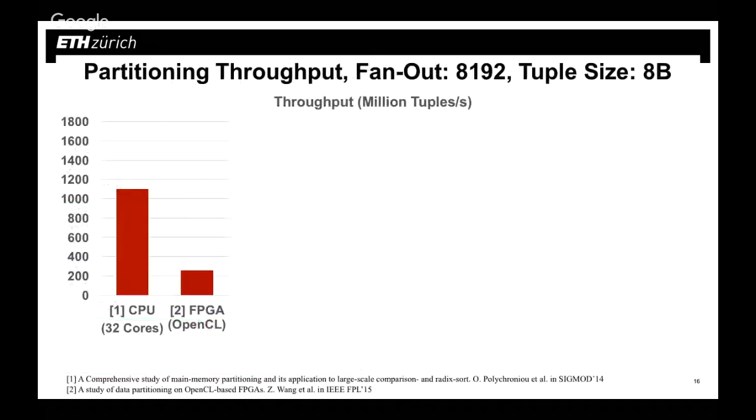All right, now let me show you the partitioning throughput that we achieve with our implementation compared to related work. All these results are for a fan out of 8,000 and a tuple size of 8 bytes. The first bar is from Polychroniou and others in SIGMOD 2014, and the throughput is achieved with a 4-socket machine and 32 cores with all the known optimizations enabled, such as software write combining. The second bar shows the FPGA-based partitioning throughput from Wang and others implemented using OpenCL.